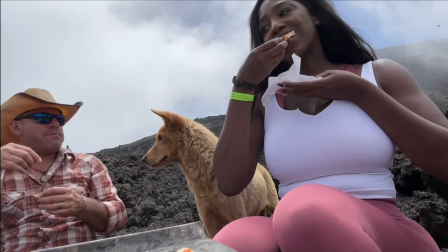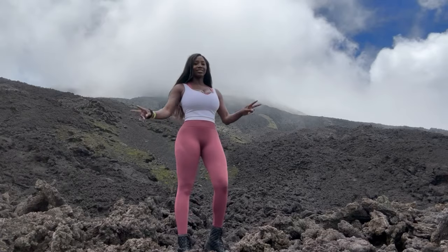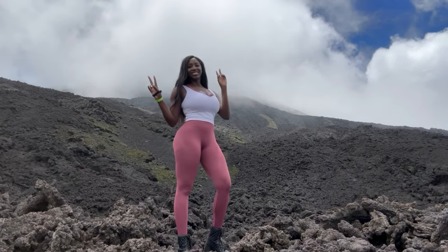I booked this tour through Guatemala Horse Tours. I definitely 100% recommend them. You guys should check them out.